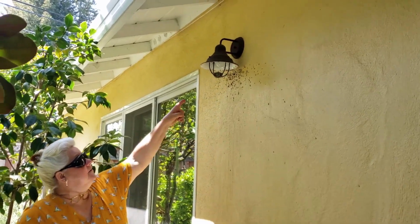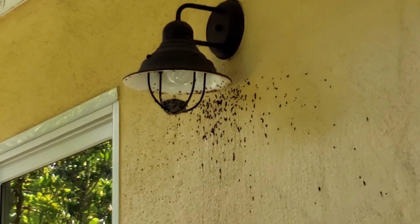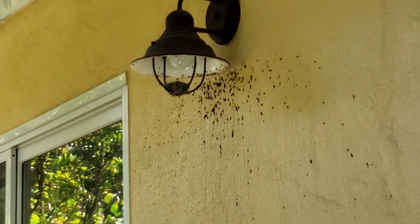So here we are for the Hummer update. So you can see there are no chicks in there anymore. The baby's left. And look at what a cleanup job I have. It's pretty much of a mess.